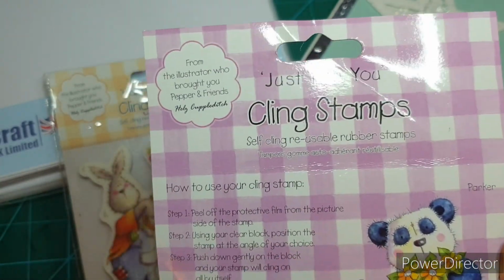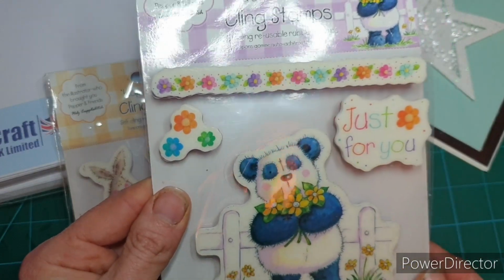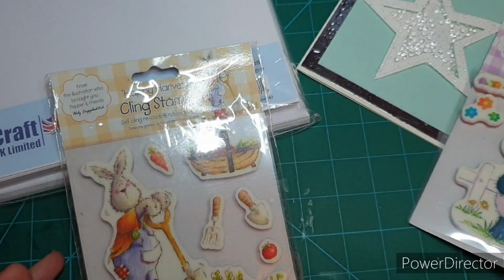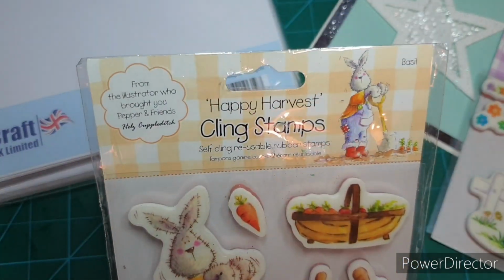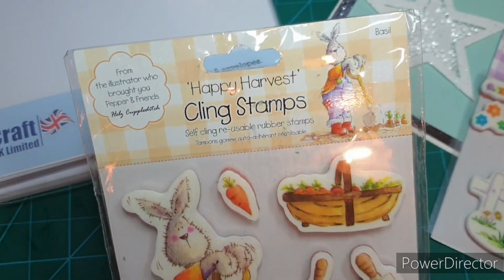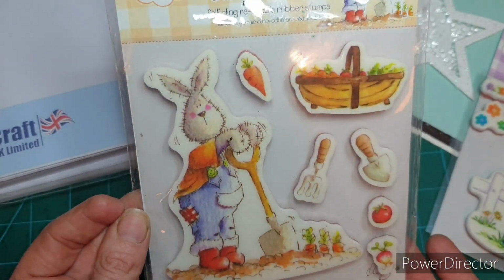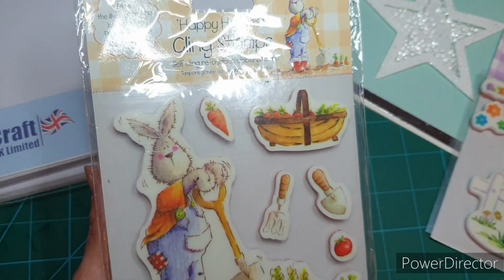No, I can't see any name of a collection there, but it's that really gorgeous little panda just for you, and then loads of flowers. And then she sent me this one called Basil. This looks like it was either a collection called Happy Harvest, or that's just the name of the stamp set. But again, we have a bunny who is digging in his garden.